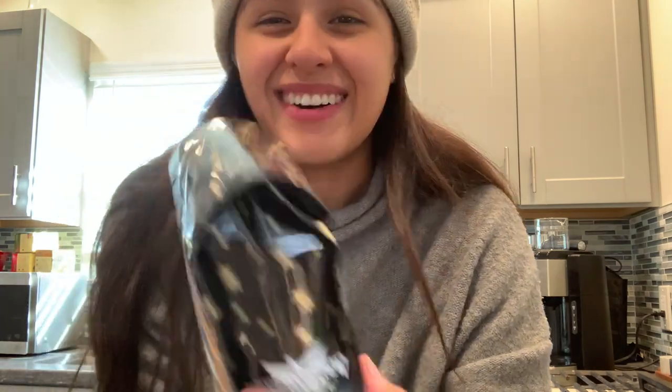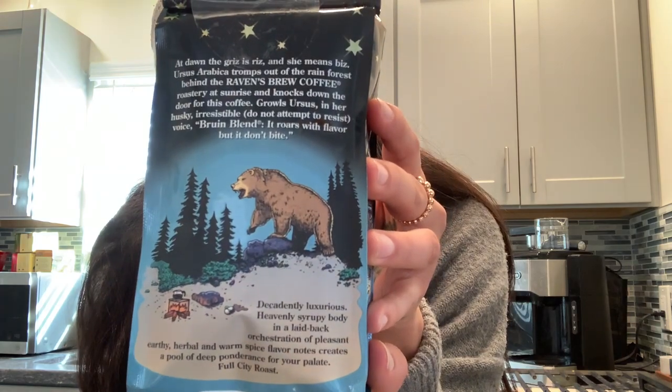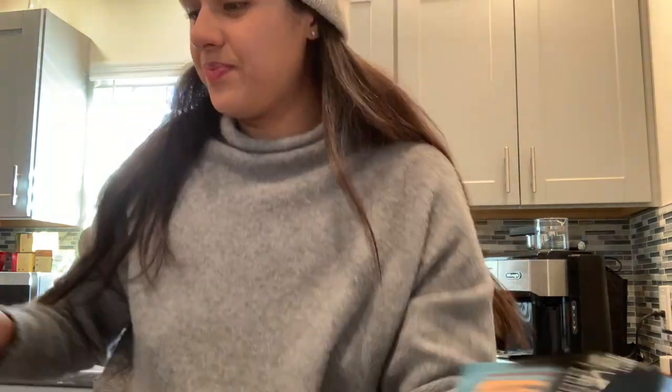It says, "At dawn, the grizz is riz, and she means biz. Ursus Arabica tromps out of the rainforest behind the Ravens Brew Coffee Roastery at sunrise and knocks down the door for this coffee. Growls Ursus in her husky irresistible, do not attempt to resist voice. Bruin Blend. It roars with flavor, but it don't bite." So I love this. The imagery behind it is so fun.